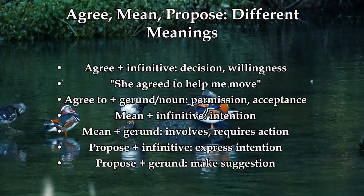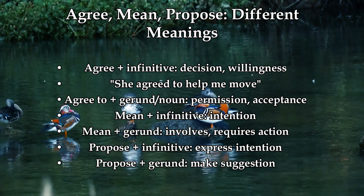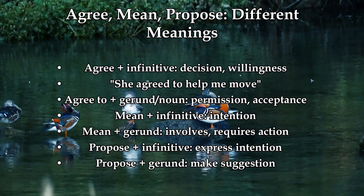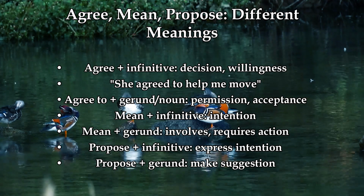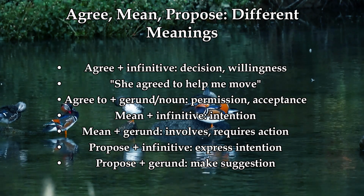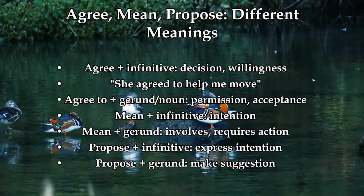Agree, mean, and propose, the meaning-shifting trio. The verbs agree, mean, and propose can also be followed by either an infinitive or a gerund, but the choice depends on the intended meaning. It's like these verbs are the superheroes of the grammar world, using their different forms to convey distinct messages and save the day.